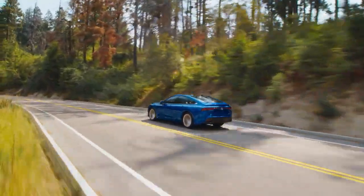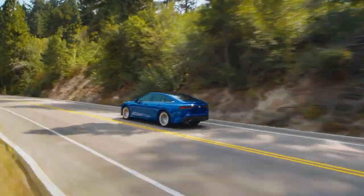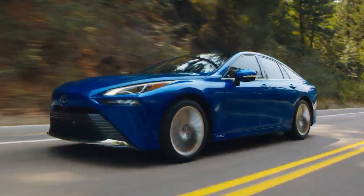Across the board, Mirai clearly demonstrates what it means to be a vehicle designed for a smarter future. And this should come as no surprise, since Toyota is already well known as a pioneer of advanced technology.